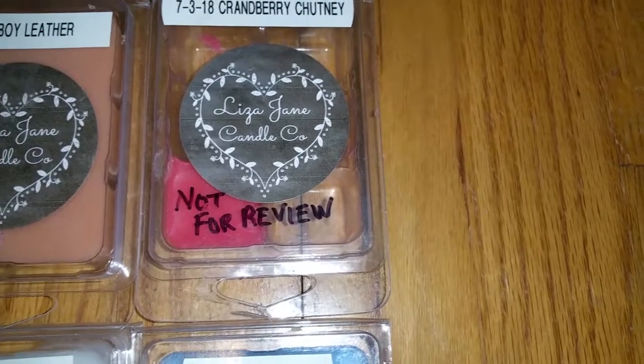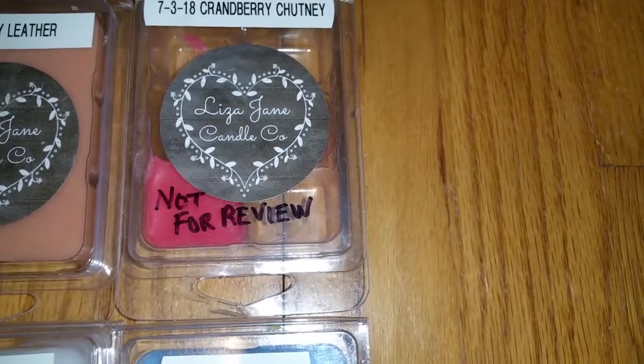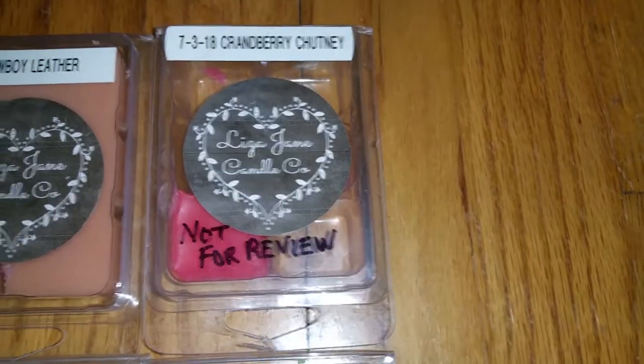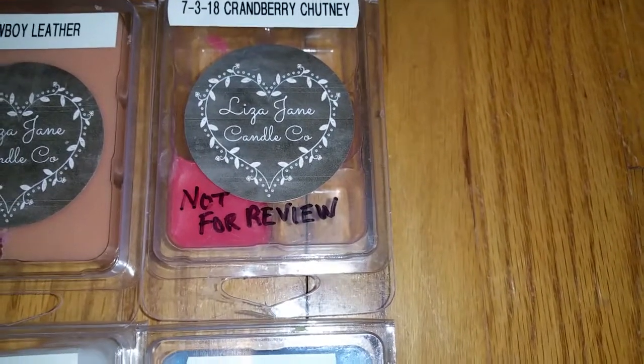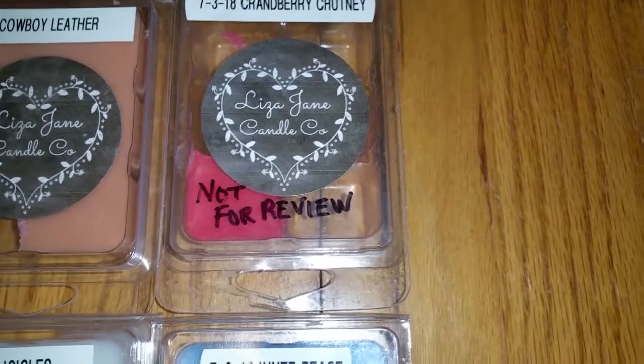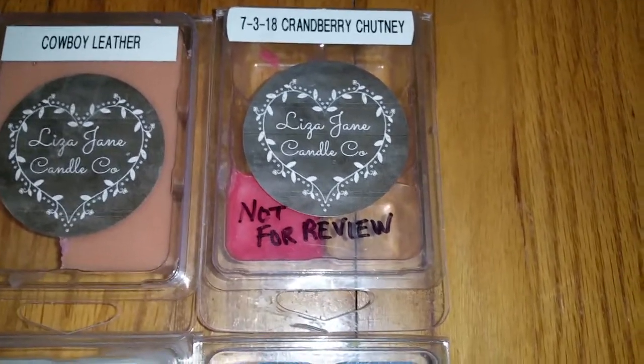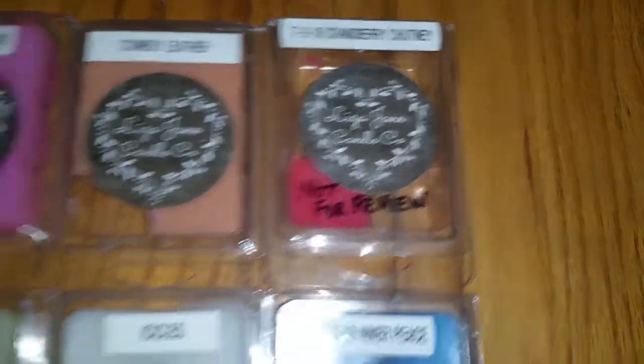Smells like a combination of maraschino cherry and cranberry, or maybe cranberry with a candy note. I don't know what the notes are. It's fresh and sweet with some cranberry tanginess. It smells a bit fake, but in a good way. I like it. And the throw is strong, 3.5 out of 5.